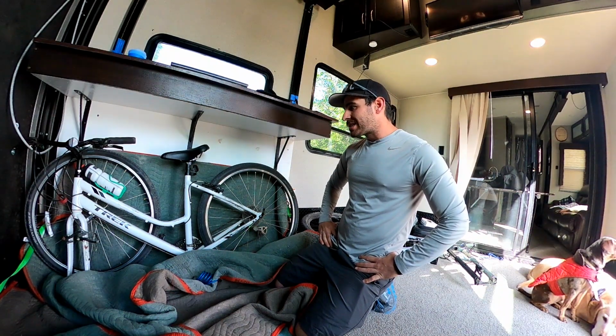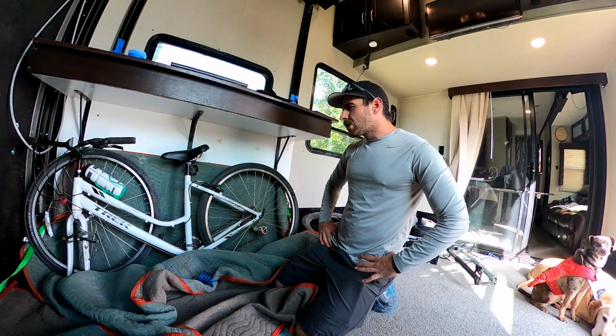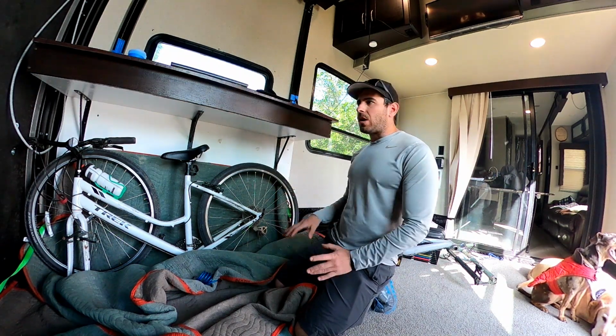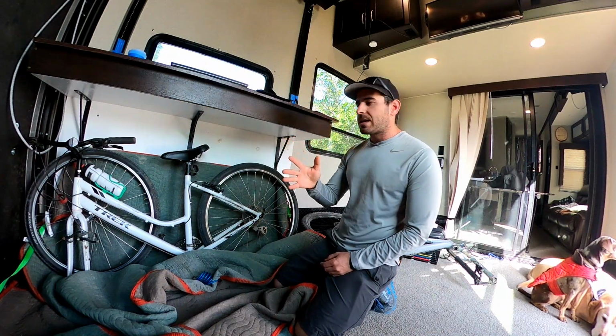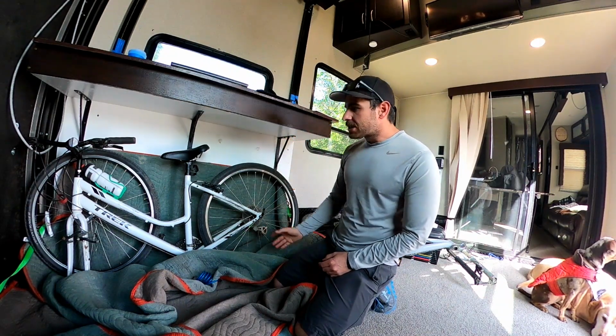And I'm looking forward to this setup. It's a little work because you have to take the front tire off, but overall it saves a lot of space. They're not bouncing around outside. And this is what I was explaining.